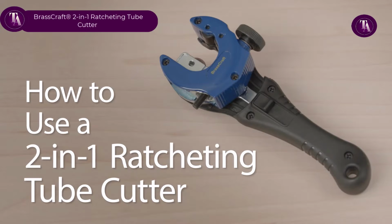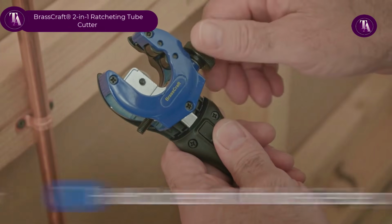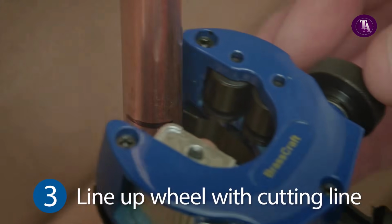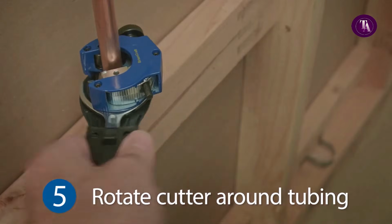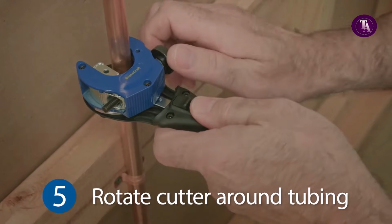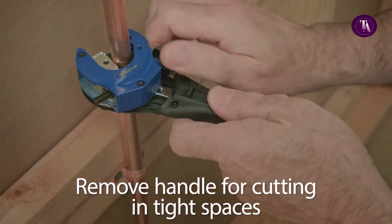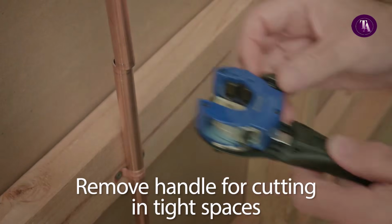BrassCraft 2-in-1 Ratcheting Tube Cutter. The BrassCraft 2-in-1 Ratcheting Tube Cutter is a versatile plumbing tool designed for both tight spaces and general cutting tasks. Its dual design allows use with a ratcheting handle for extra leverage or as a compact standalone cutter in confined areas. The 360-degree ratcheting system ensures smooth, clean cuts on aluminum, brass, CPVC, copper, and PEX pipes from 1/4 inch to 1 1/8 inch. Built with a durable aluminum body and replaceable steel blade, it's user-friendly, adjustable, and perfect for professional or DIY plumbing projects.